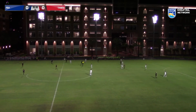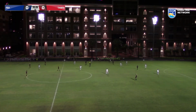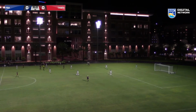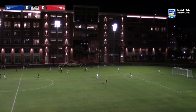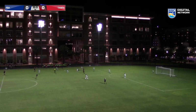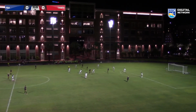As the ball goes out for a Spartans throw-in, and going again, you mentioned being dangerous. In order to be dangerous, you have to take big risks. And I know that Coach Switolski has instilled that into the Spartans' minds. Yeah. As you could tell, they're definitely controlling the possession. The possession percentage is probably around 85%.